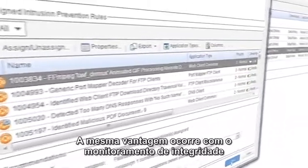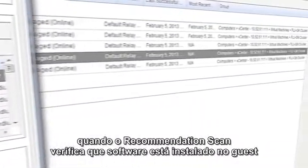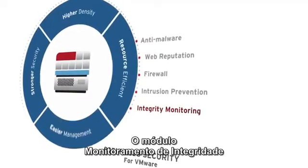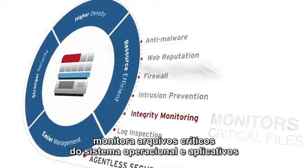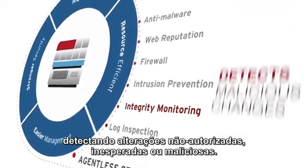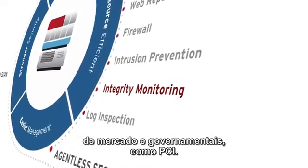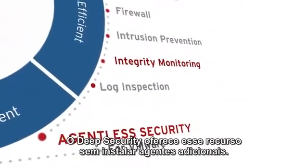The same benefits apply to integrity monitoring, where this recommendation scan is used to find what software is installed on the guest and apply the appropriate, custom-tailored monitoring for the OS and each application. The Deep Security Integrity Monitoring module monitors critical operating system and application files, including directories, registry keys, and values, to detect unauthorized, unexpected, or malicious changes. This is a security requirement mandated by many industry and governmental regulations, such as PCI. Deep Security can provide integrity monitoring without installing additional agents.